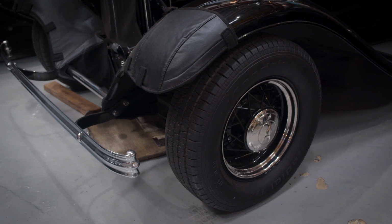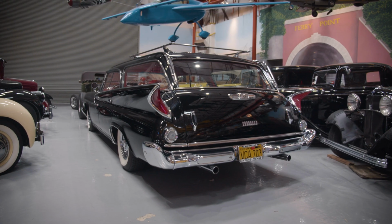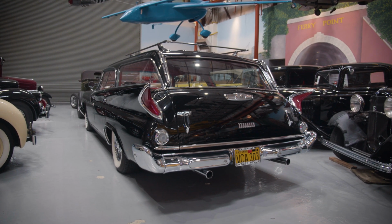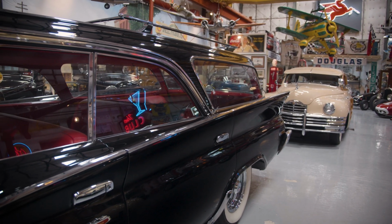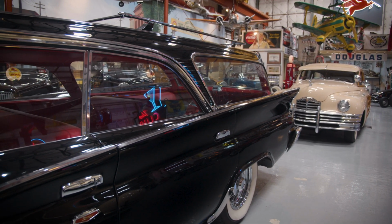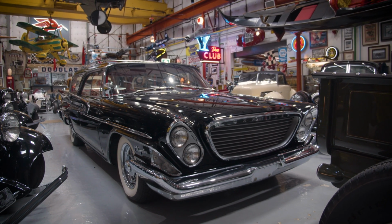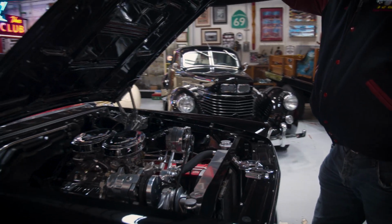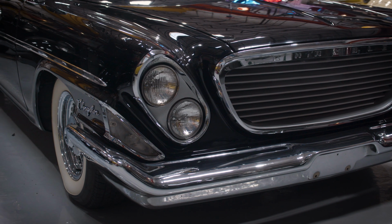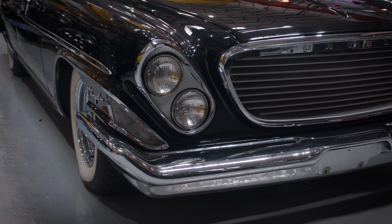This is a '61 Chrysler Newport wagon that I had done by a shop up in Oregon, Randy's Street Rods. It's been lowered. It's pretty much stock on the inside. The engine is a '58 392 Hemi. And it's got all the creature comforts, air conditioned, a lot more horsepower.